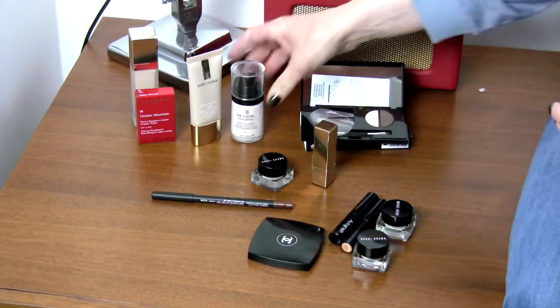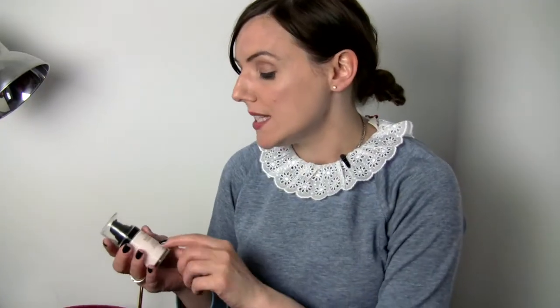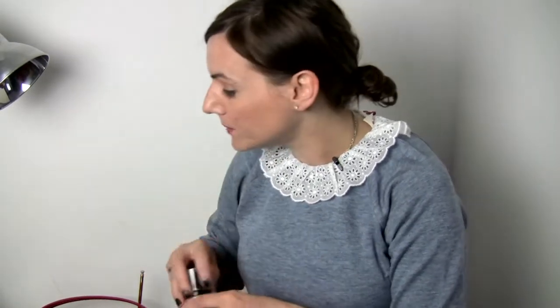They're usually oil-free, to be fair. This one, Revlon Photo Ready, I think is 12 quid or something, and it's great. It's a really, really good one. It wasn't out when I did the primers column, or else I definitely would have included it.